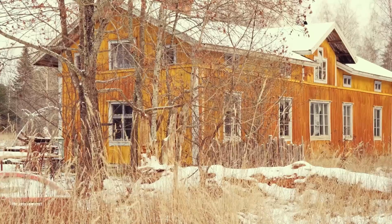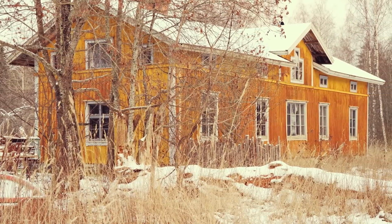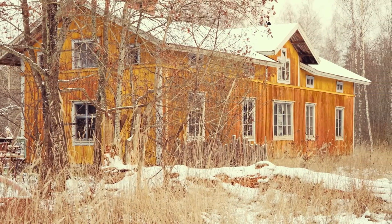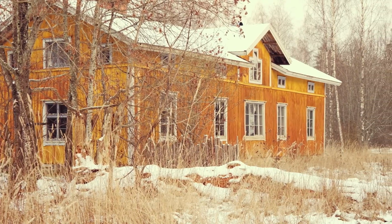Hi, my name is Nina and this is where I live with my family. Our house is a heritage house. It might be well over 300 years old. We haven't got all the documents in yet. We are still looking for maps from the 1600s.